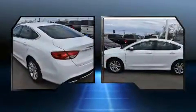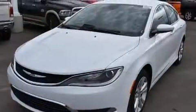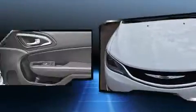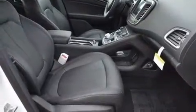Chrysler prioritized practicality, efficiency, and style by including one-touch window functionality, a tachometer, power front seats, fully automatic headlights, heated steering wheel, and remote keyless entry. Features such as automatic climate control and leather upholstery prove that economical transportation does not need to be sparsely equipped.